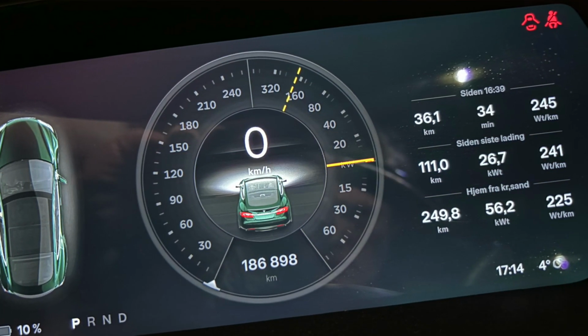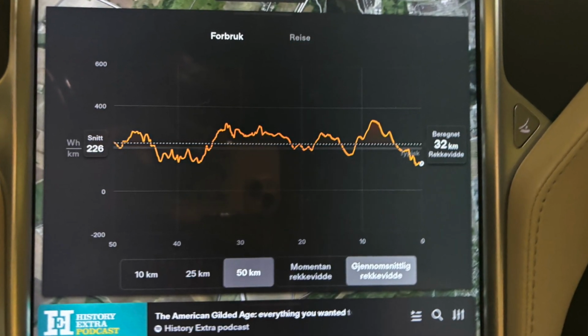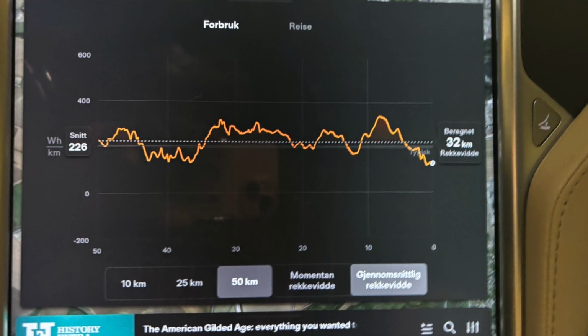So here we are then, back home. We've done around 500 kilometers totally, give or take, a bit over that probably. Sadly I forgot to zero out one of the trip meters in the car, but I did zero it out a bit after the first charge in the morning. It showed 249.8, say 250 kilometers. We've used around 110 kilowatt hours probably on this trip, 225 watt hours per kilometer of consumption since then. So in total on this trip we've used maybe 130 to 135.